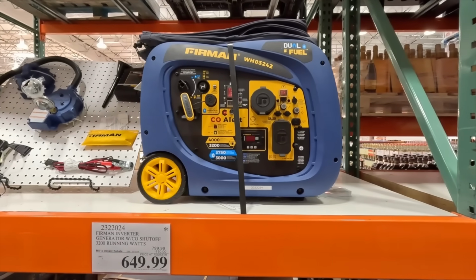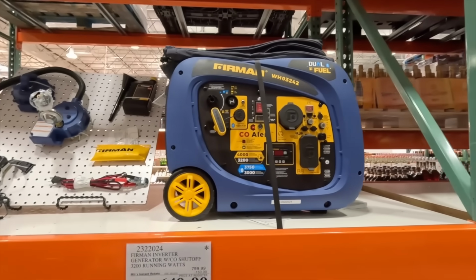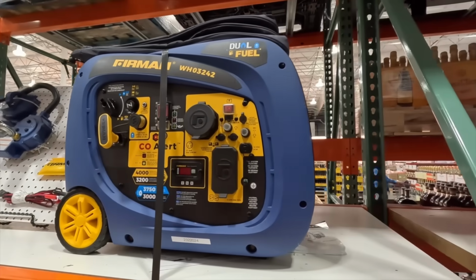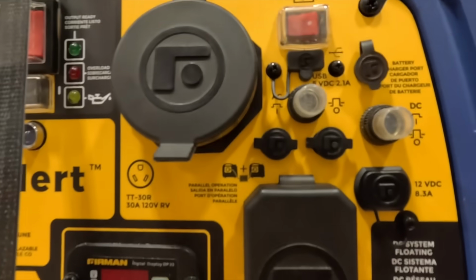If you're looking to power an RV with a generator, this Furman 3200 running watt inverter generator is a really good option that should have no issue powering your air conditioner and more. If you're looking for a generator around this size, this is worth getting the Costco membership just for this. It's conveniently set up for RVs.